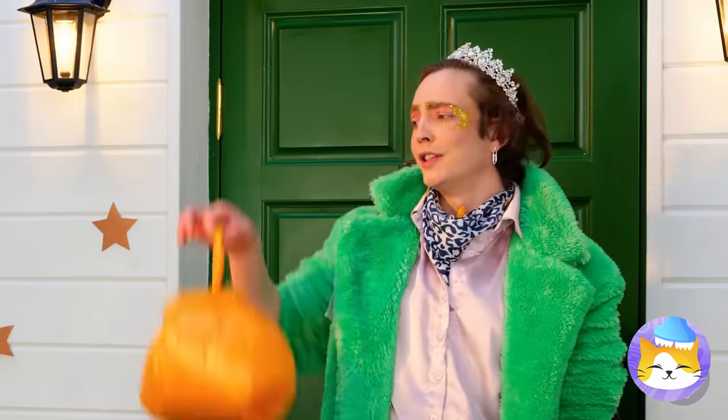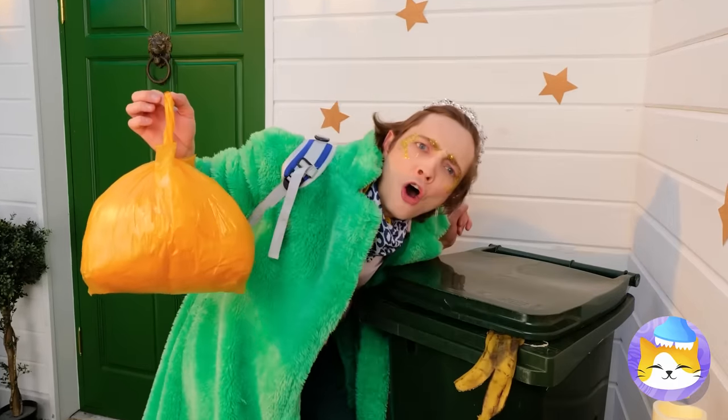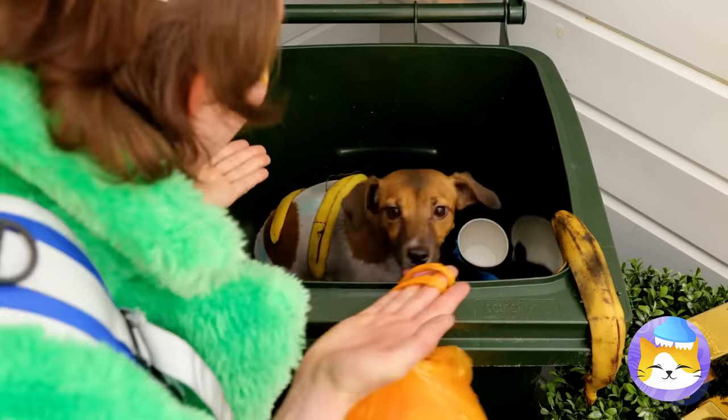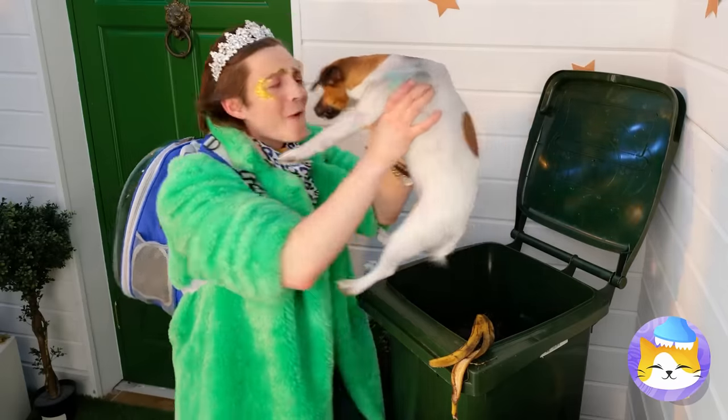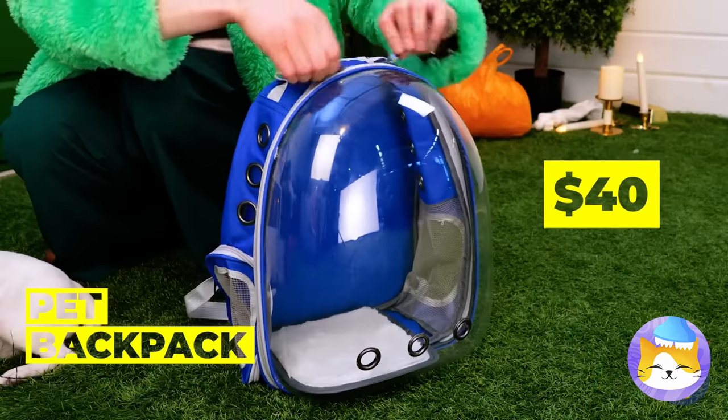Ugh, trash day again. Seems like we did this last week. Uh-oh, the raccoons are back. Oh, wait, that's no raccoon. Oh, what a cute little puppy. And look, no collar. Good thing you already got this pet backpack on you.